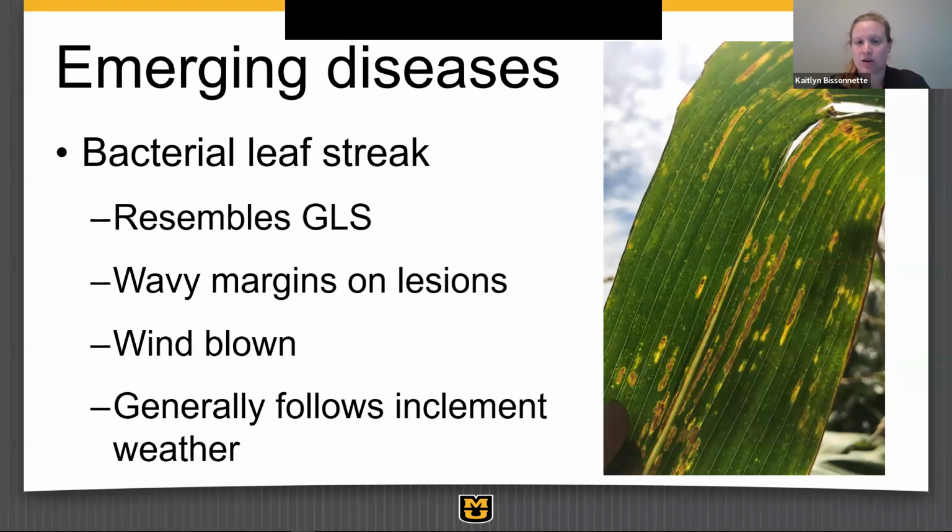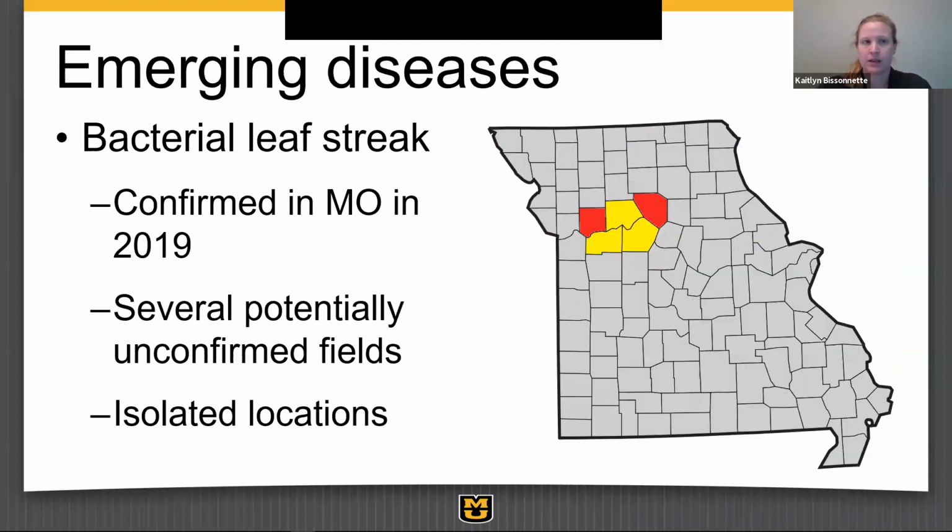But this disease is also wind-blown, so it blows into an area and generally follows inclement weather like hail damage or high winds. As the leaves are rubbing together, it provides some great wounds that allow the bacteria to invade the tissue.